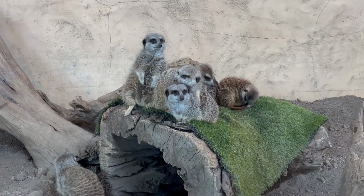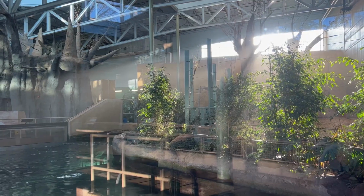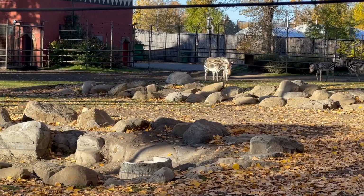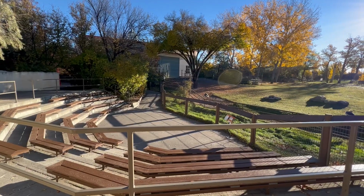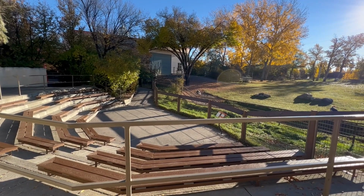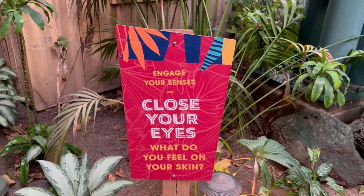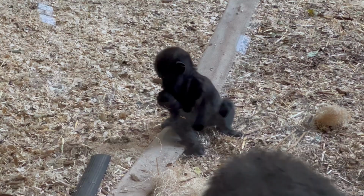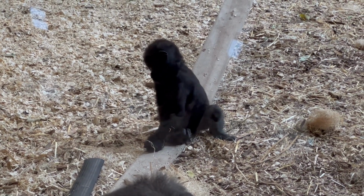There are some interesting animals in here, including meerkats, which are so cute. Hippos and giraffes too, lions, zebras, lemurs, also all very cute. And a seating area for events and school groups. Next is the African rainforest. This exhibit encourages you to engage your senses. And here's a baby gorilla. He's about 10 months old and is also very cute.